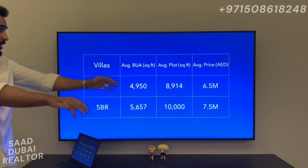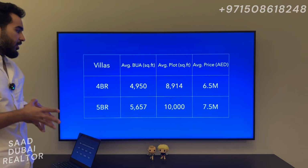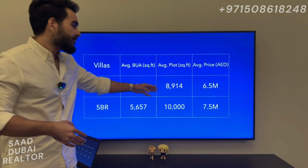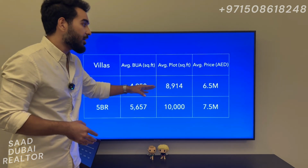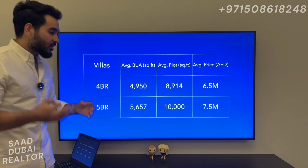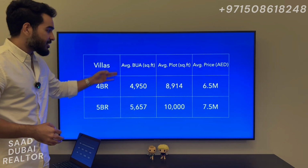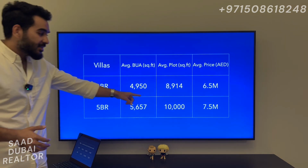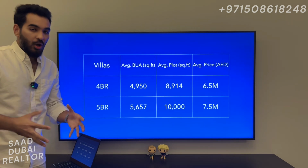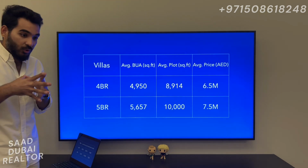All right. Now, to understand the sizes and the prices of the Farm Gardens 2, that's coming up. All right, for the 4 bedrooms, you're looking at a built-up area of 4,950 square foot and a plot size on average of almost 9,000 square foot of plot area. All right, and we're looking at a price of 6.5 million for the 4 bedroom in the Farm Gardens 2 project. All right, now 5 bedrooms are going to be 5,657 square foot of built-up area, and the plot size is going to be 10,000 square foot of plot area. That is an amazing plot that you're getting with this new cluster in The Valley.